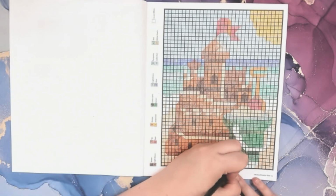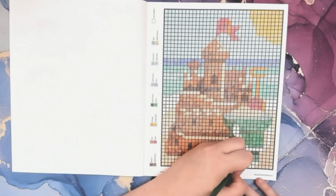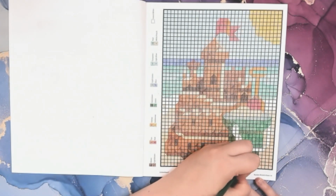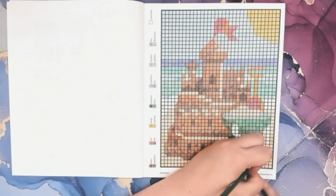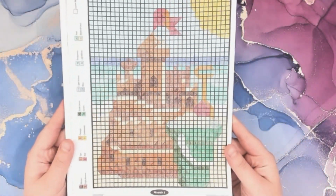So I have 2 more colors left and then we'll be finished. And on to the last color. And that's going to be a wrap. There's our picture.